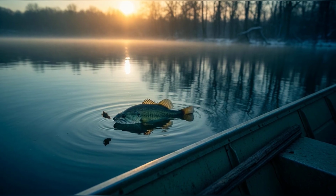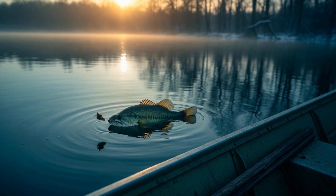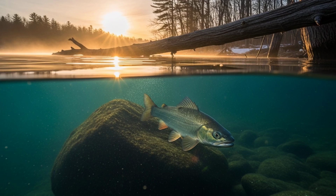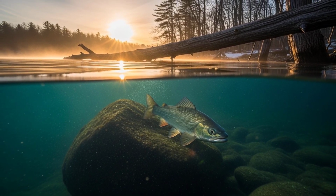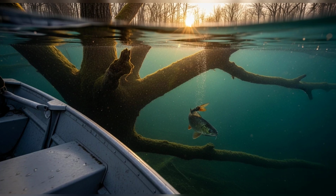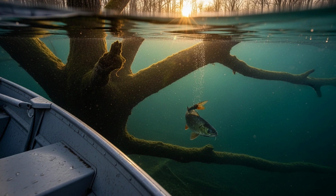In water that is hovering around 45 degrees, a fish is practically in a state of suspended animation. Their heart rate is slow, their digestion takes days instead of hours. Because of this, they are not going to expend precious energy fighting to stay positioned in shallow, unstable water just because there is a nice-looking stump there. They do not care about the architecture of the wood. They care about comfort and energy conservation.